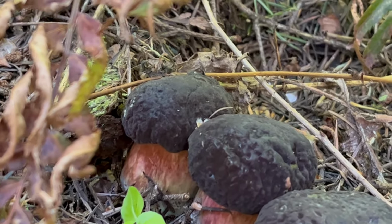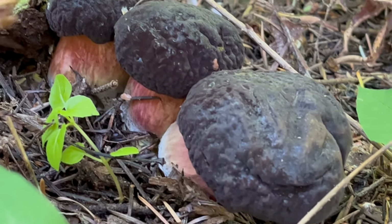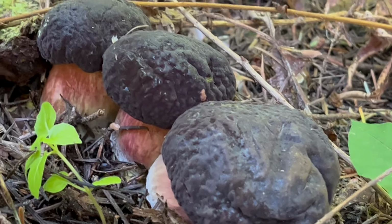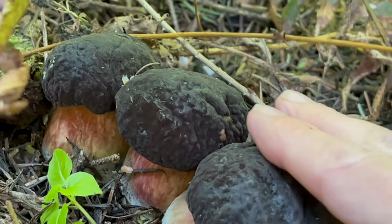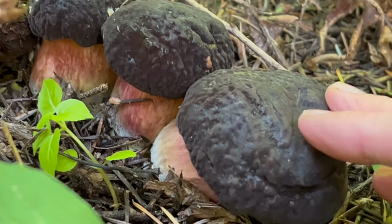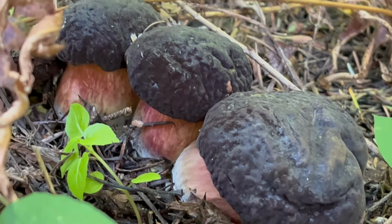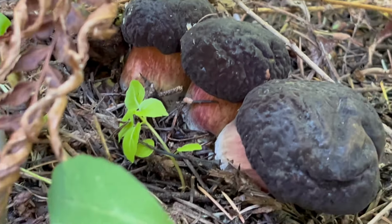This deep purple bolete has only been recently described. Prior to recent DNA sequencing and different analysis, it was not differentiated from what we would typically have referred to as the Zeller's bolete, which apparently is a lot more rare and limited to the coastal area. Whereas this deep purple bolete is quite common.